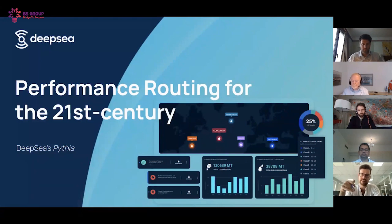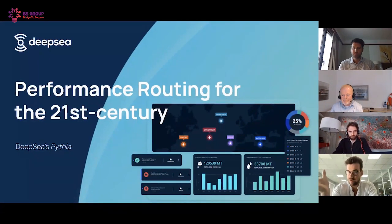Now, a little bit about DeepSea Technologies before we continue. We are, as Soren said, an AI company in maritime optimization, specifically voyage and vessel optimization. And we have been focusing extremely intensely with a research team of now 15 people on one particular problem in the industry, really, which is really accurately modeling vessel performance, because we believe that without that, you can do very little in terms of optimization.